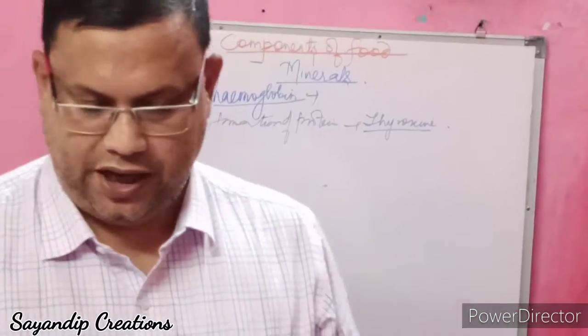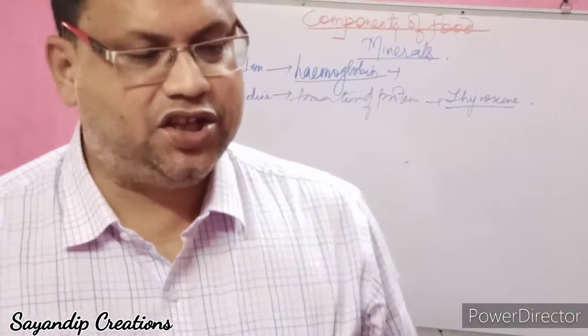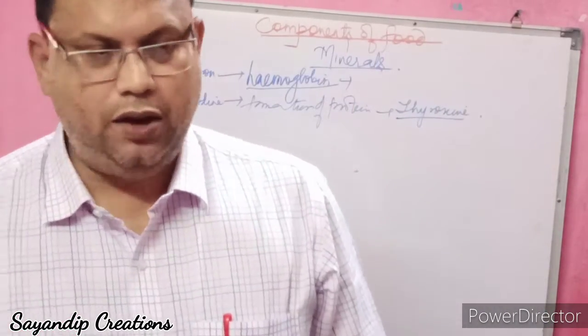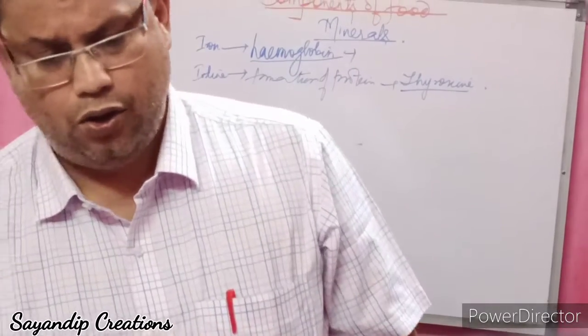Next is phosphorus. It is needed for the formation of bones and teeth. Sources: milk, bajra, ragi. Next is sodium and potassium. They help in maintaining the body fluid in our body. Sources: common salt, milk. And last is fluorine, for proper functioning of our nervous system. It prevents tooth decay. It is found in water.